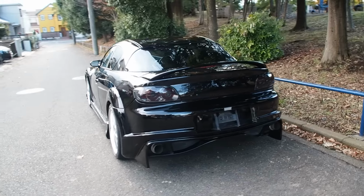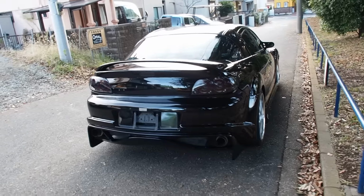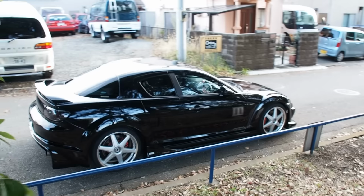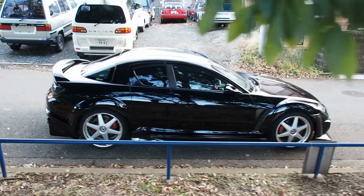Okay, I think the rear diffuser looks great. I think the blacked out taillights or the aftermarket taillights look good too. Has a small rear wing, but with the style of the body kit and the 19-inch wheels, that spoiler looks a little bit small for it. A larger spoiler would probably suit the car pretty well.